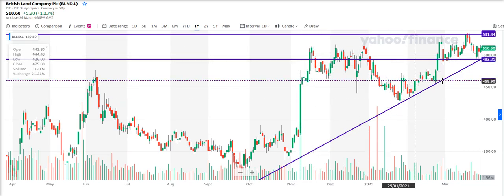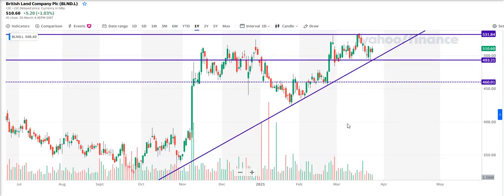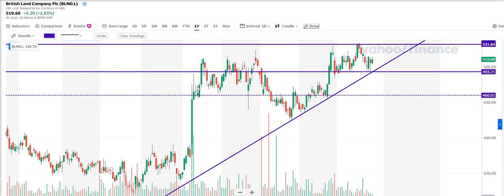Now I want to talk about the technical side of it, and of course I've drawn in some lines here just to keep the video short as possible. So let me show you what I'm seeing technically. First thing I see is this, and I talk about this a lot, basing pattern, and you have a kind of cup and handle situation there. And it's not perfect drawing, but hopefully you understand what I'm trying to say there. Base and then a handle.